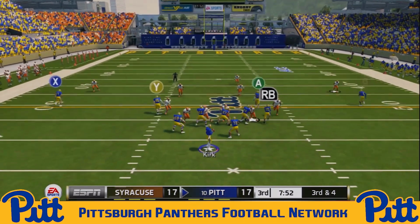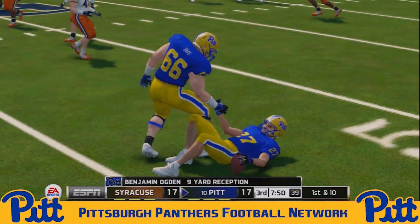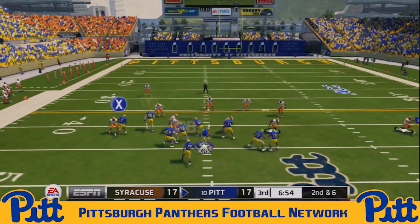They go dual tight end set for Kirk in the shotgun, but he goes to the outside. Benjamin Ogden, another comeback route there. 9-yard pickup as he hangs onto the football and moves the chains. 2nd and 6 for Pitt. They send Jay Keys in motion.